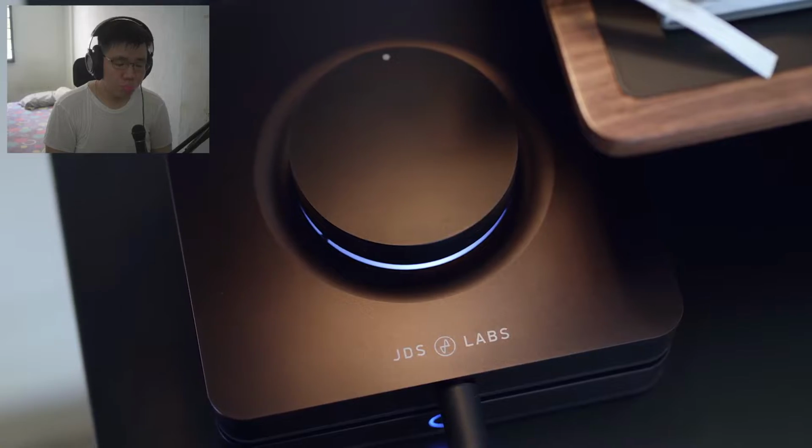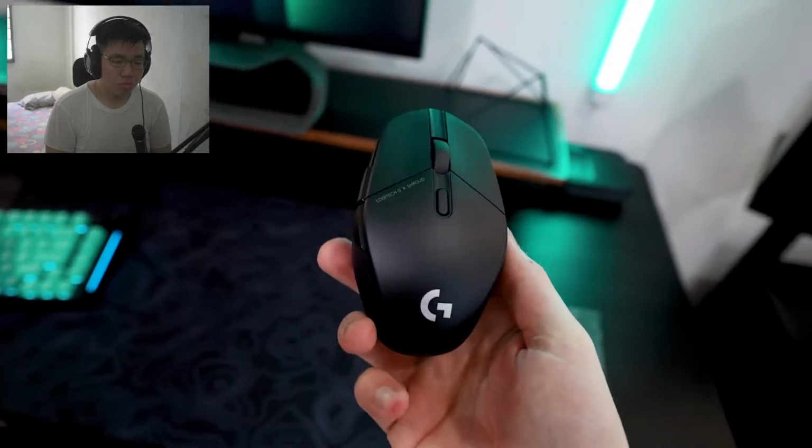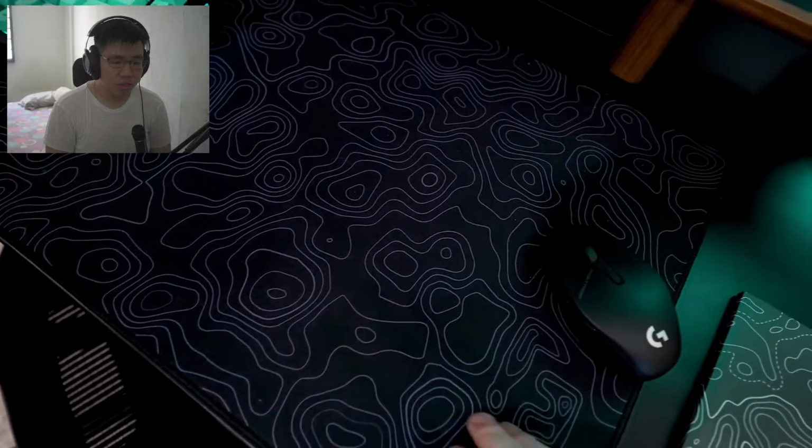Now, for my main peripherals, over here I have the Logitech G303. Been rocking this since release over at this setup. I know this is a really good mouse.